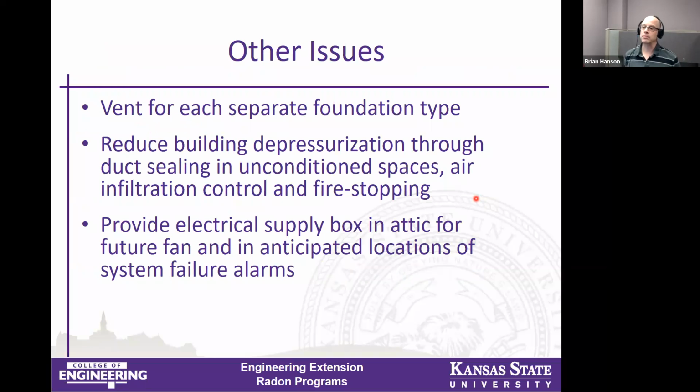Additionally, if we're dealing with a particularly large foundation type, we may need a vent stack for each separate foundation zone. The most common application of this is in a duplex where we have a weight-bearing footer separating the interior wall between the two units. That would create two chambers beneath that foundation, and we would want a vent stack in both of those units of that duplex in order to maximize our passive controls.